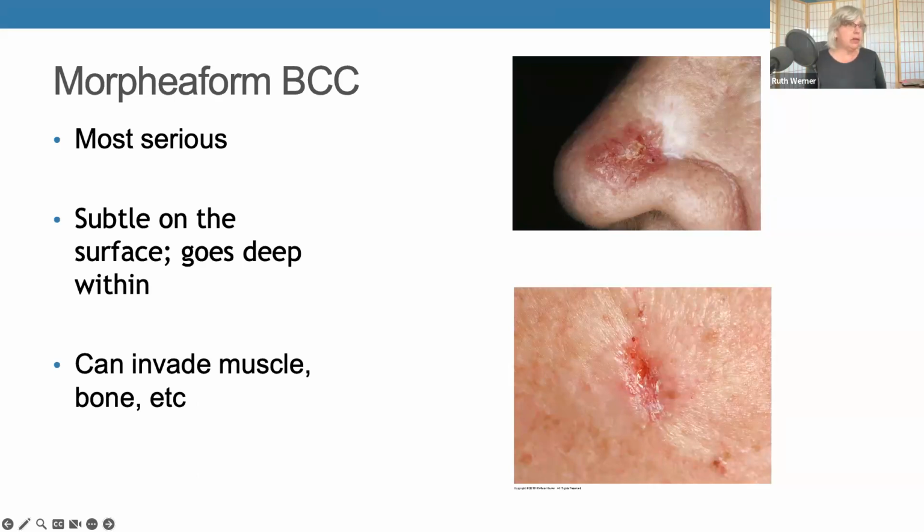And the reason it's the most serious is that its presentation is a very minor little mark on the skin, but with deep and invasive tentacles, if you like, going deeper into the tissues. And this is an example of a theoretically not serious kind of skin cancer because it doesn't metastasize. But what it can do is, in the top picture here, it began as this little white scar-like lesion, but now it has invaded the cartilage of this person's nose, and he is on his way in for a pretty invasive plastic surgery. With the picture on the bottom here, I don't know what part of the body this is.